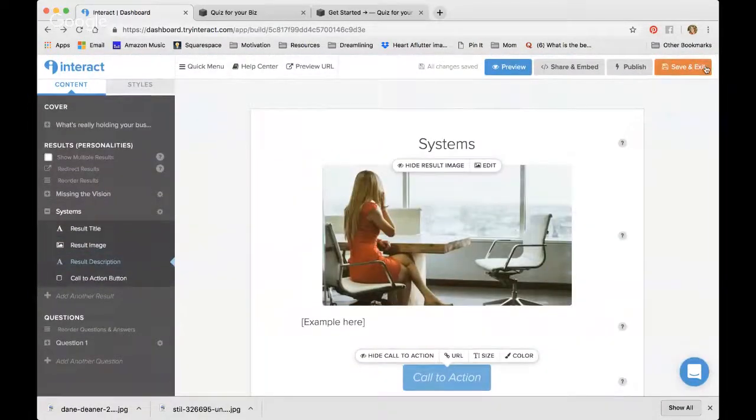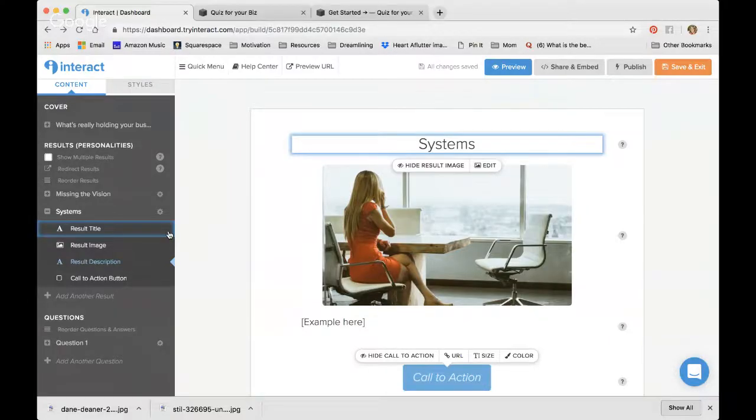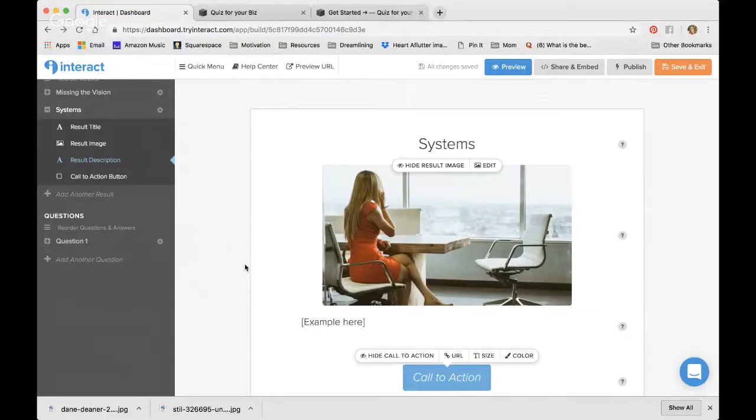So now we have multiple results, right? You can see the missing the vision over here on the left. Then we have systems. So you would put your different roadblocks here. Like I said, I would keep it to 3 or 4 unless it was something like that archetype quiz where there are several different personalities that you're aiming for. But that wouldn't be a first quiz though, would it? It wouldn't be for most people, no, unless they've already licensed something like that. But then typically they've got tools for you, like quizzes.